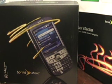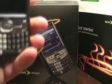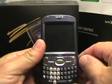This latest phone is the one that was announced today, the Palm Treo 800W from Sprint, which has been rumored for a while and was not a very well kept secret.